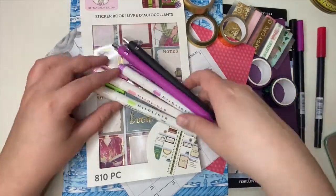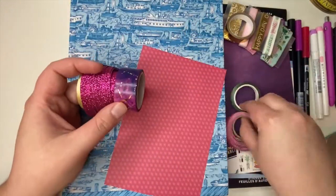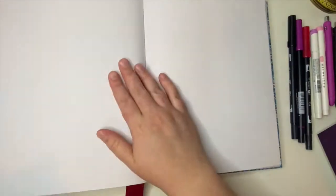I am keeping it really simple this month with different pinks and greens, and it's just a general bookish theme. I have not been journaling very well lately, so I am just trying to get back into the swing of things, especially after that massive April spread I did.